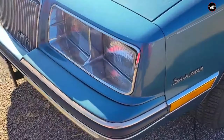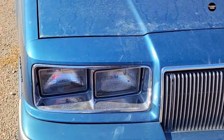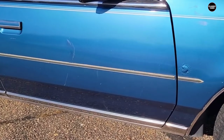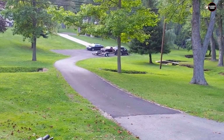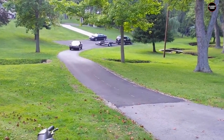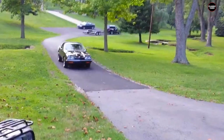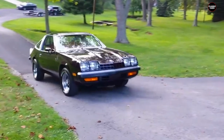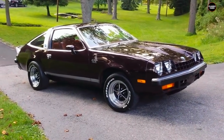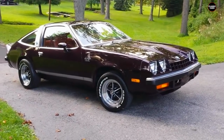At launch, the Skyhawk's sleek aerodynamic design helped it stand out from the boxier, more conservative cars of the time. Buick offered it in a variety of body styles, including a coupe, hatchback, sedan, and even a wagon. The promise of a nimble, fun-to-drive car was reinforced by the inclusion of some sportier trim levels like the Skyhawk T-Type, which featured distinctive styling cues and a turbocharged engine option. Despite its sporty aspirations, the Skyhawk fell flat when it came to performance.